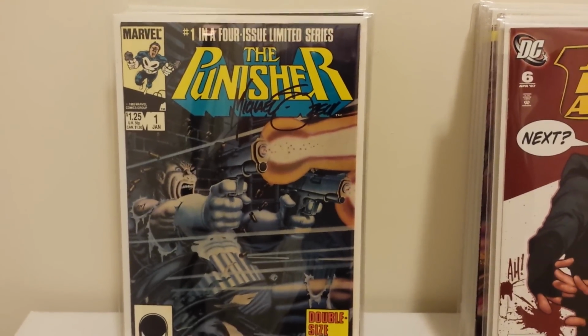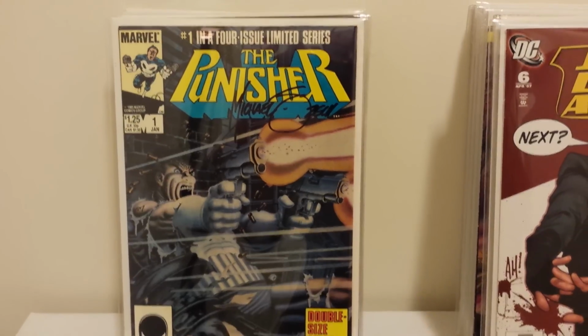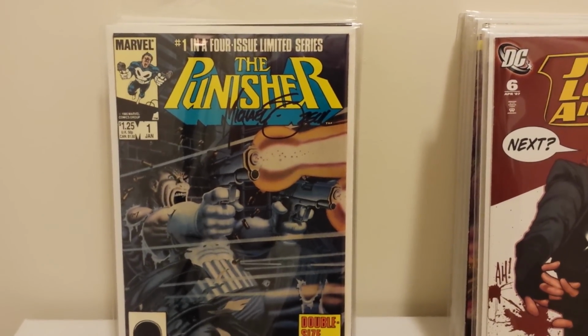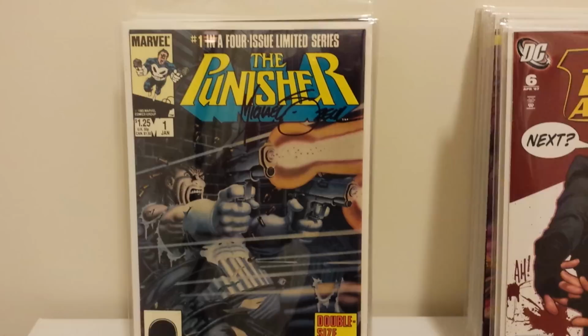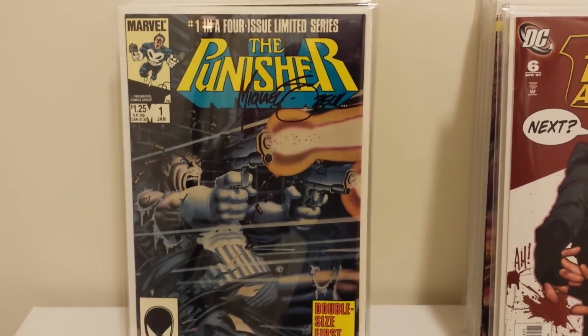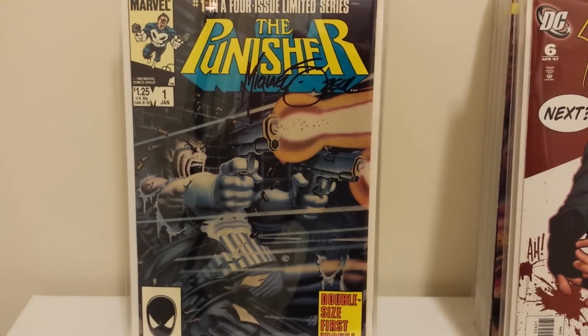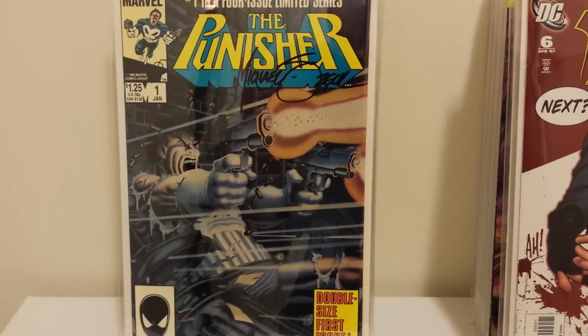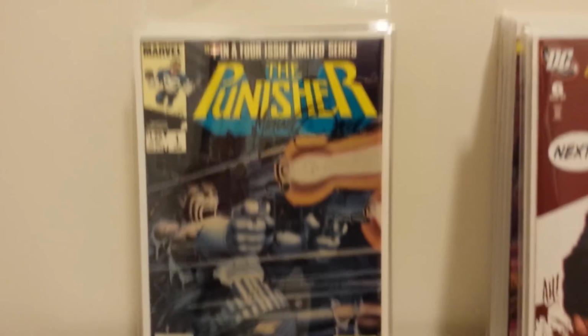I wanted to get my Secret Wars number 8 CGC'd, but I finally got to him on the last day, and I had already gone way over my budget then, so unfortunately I didn't do it. But I did get some books signed by him, and he's one of my all-time favorites. I know many of you in this community also really, really love the covers he did to the Punisher miniseries. So I got my number 1 signed by Mike Zeck.